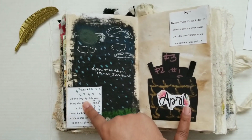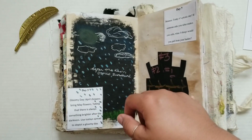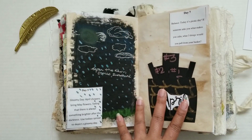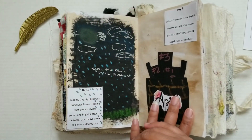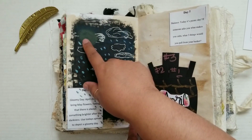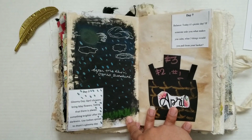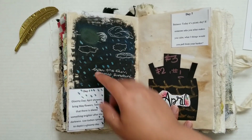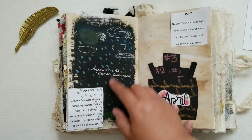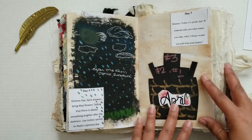So day 5, gloomy day, April showers bring me flowers, telling that there's always something brighter after the darkness. So use today's spread to depict the gloomy day. So that's what I did. I used black acrylic paint, and then I used some of my distress crayons. Those were interesting to use on top of acrylic paint. You can see the green a little bit better than the yellowish color I used here. Then I just used some gel pens and markers to write.